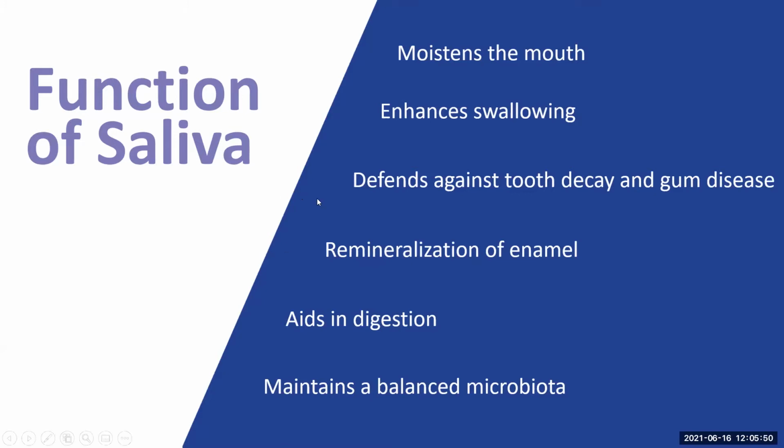Research shows that saliva protects against gum disease, tooth decay, and other oral infections. A thin film of saliva covers teeth and buffers against bacteria, while antimicrobial agents in saliva kill disease-causing bacteria. So one of the key functions of saliva is its remineralization properties, since it contains calcium, phosphorus, and fluoride.